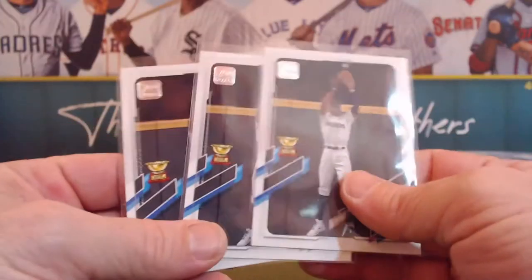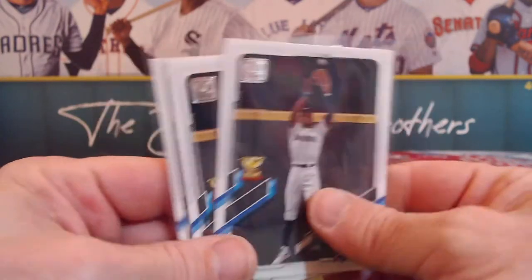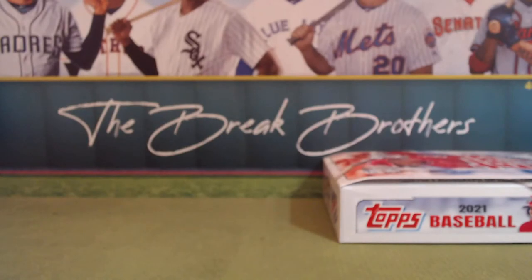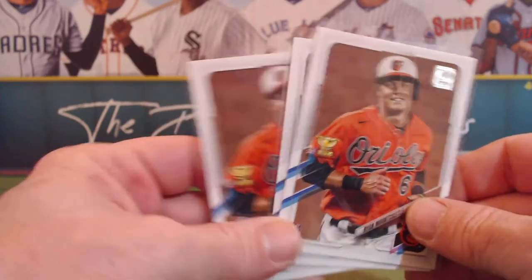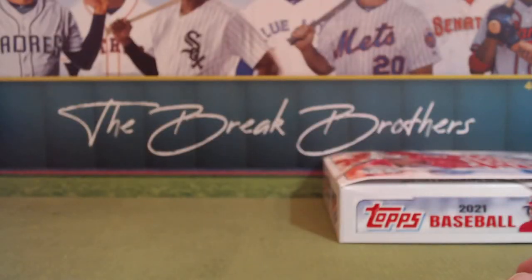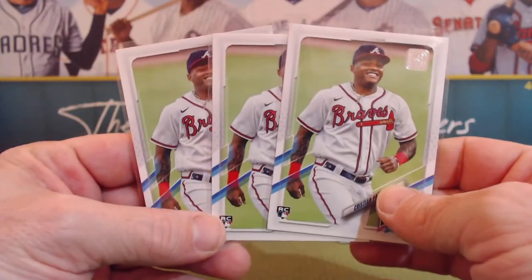Moving on, we've got three Kyle Lewis going out to Mike. Mike, you had a nice little run there at the end, add these to it. For our Orioles owner, that is Dean. We've got three Ryan Mountcastles for you. He's going to treat you good there. That's a great rookie card. Eric, great to see you again.